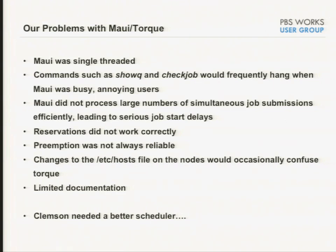And commands such as the show queue and check job commands would frequently hang for users and time out, so they couldn't get adequate job information about what they have running. And it would really annoy the users, so they were constantly reporting these problems to us.